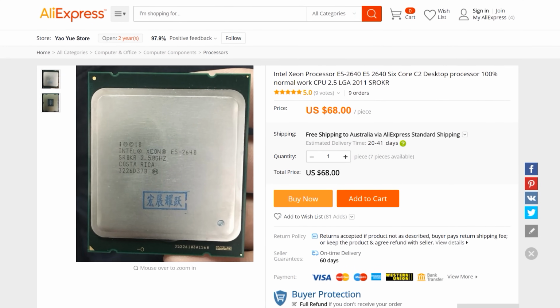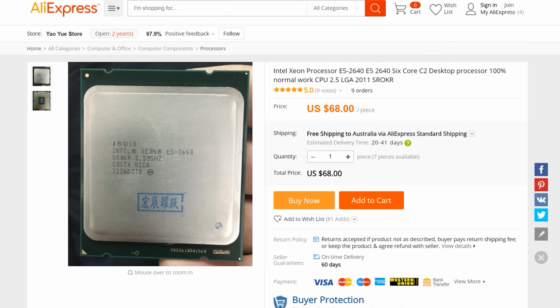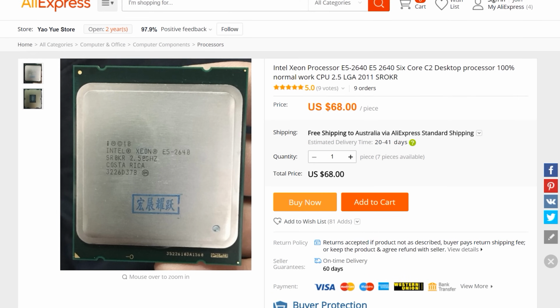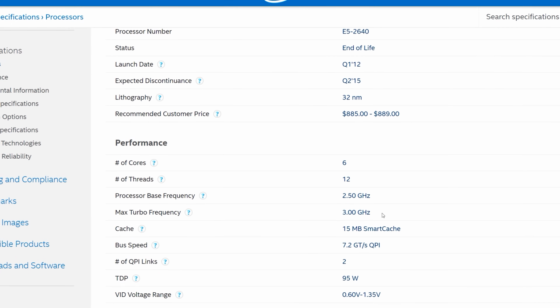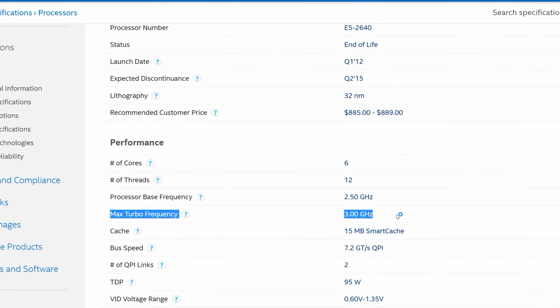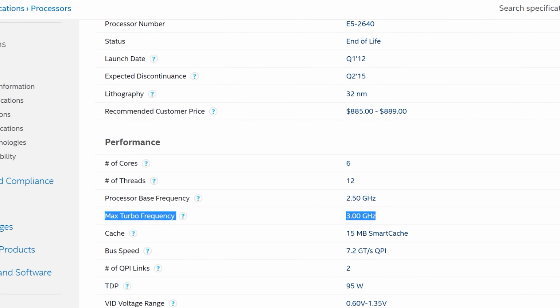Now coming in at number 1 for the non-overclockers is the E5-2640. This is 2.5 gigahertz on 6 cores. However, it does turbo up to 3 gigahertz, and you will get 3 gigahertz on all 6 cores on most motherboards. X79 motherboards, you can get those cheap ones off of AliExpress, and they will work absolutely fine.